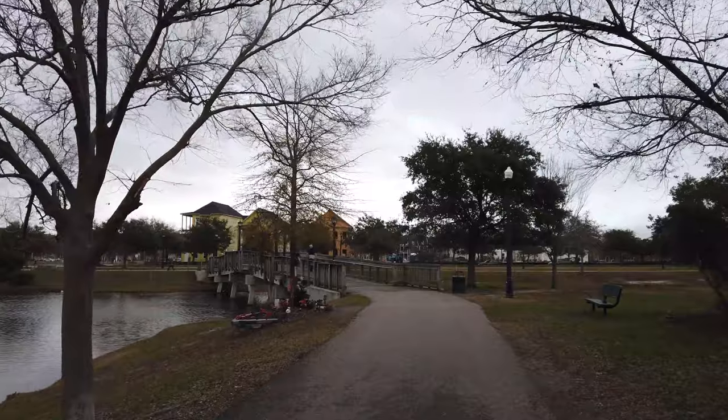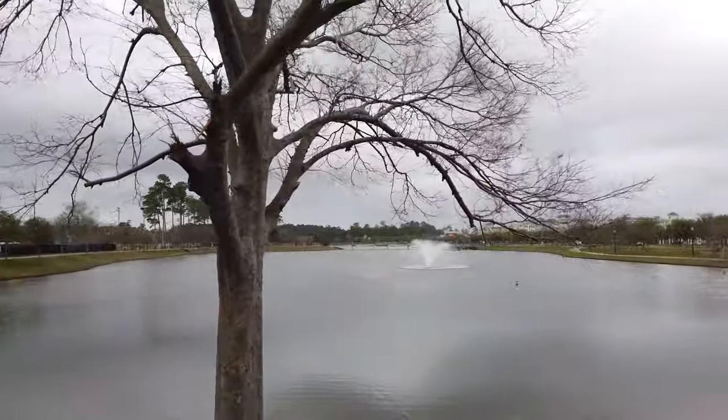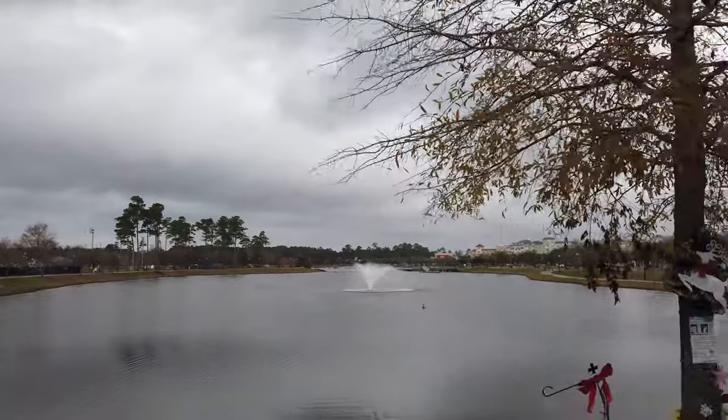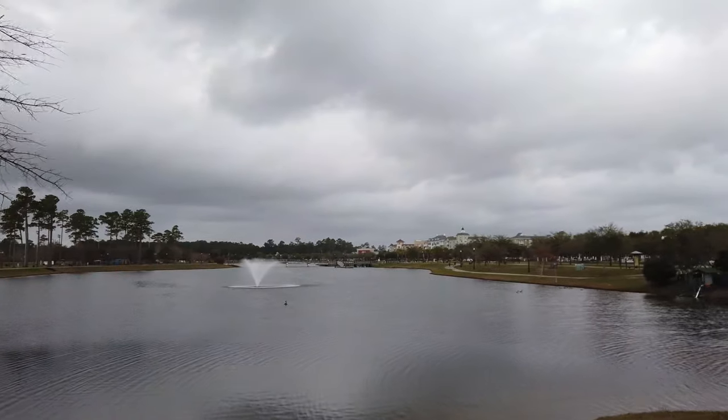And as we come up to this bridge, you can see in the distance the first bridge we crossed way back there. So it just goes to show you, if you want to do a good jog or a good run, you can circle this pond a few times and you'll get your miles in for sure.